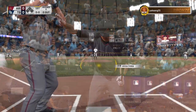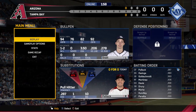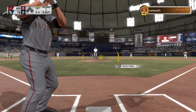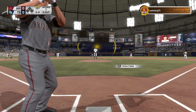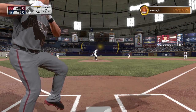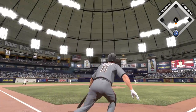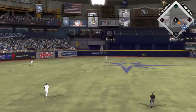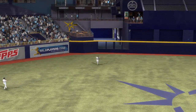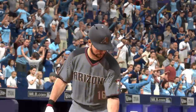Digging in, A.J. Pollock. And we are set for baseball here this evening. A.J. Pollock. High in the air out to center field. Kiermaier on the run. And he tracks it down. Nice play for the first out.